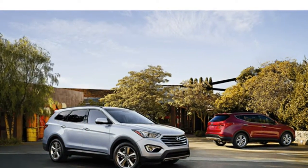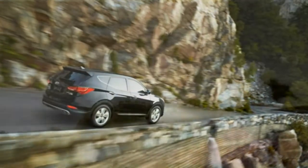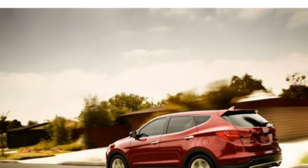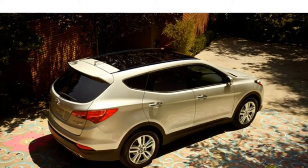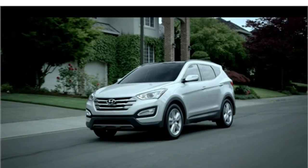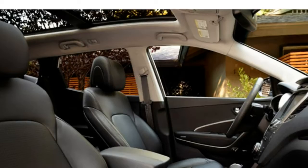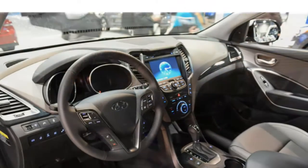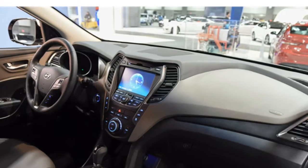If all of the technology in modern cars leaves you feeling overwhelmed, you'll appreciate the simplicity of the Santa Fe's technology. They feature controls that are easy to use, thanks to their simple, logical layout, and audio and climate functions that are a breeze to operate, with knobs and buttons for primary functions and an intuitive, optional touchscreen for more infotainment options.